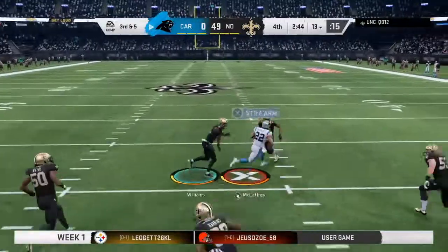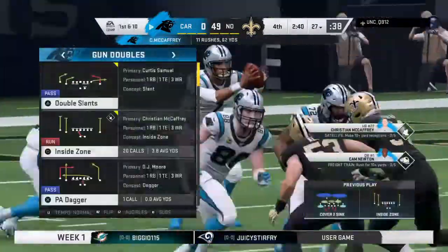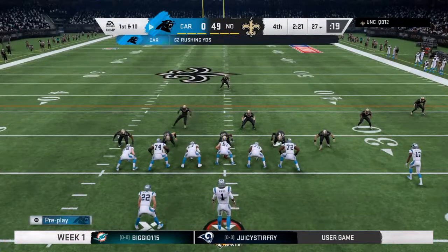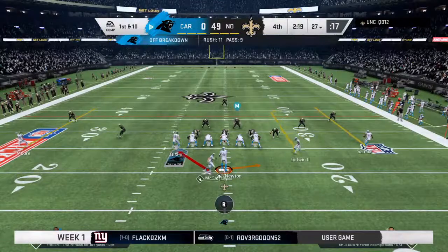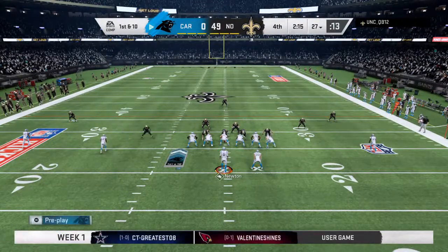Here's McCaffrey. And he works it across the 25 before being tackled. Bit of a surprise. They ran it on 3rd and medium. Proved to be the right call. 1st and 10. And the Panther first down.